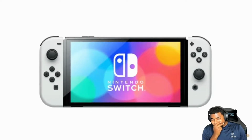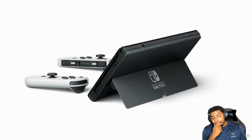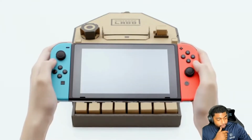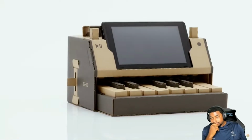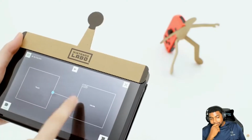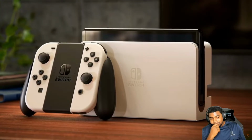So what does that mean? There's a chance if you're looking to replace your current Switch with this one, it may not fit as well in certain cases or accessories. So just keep that in mind. Also, there's a chance it may not fit with your Labo cardboard constructions. So again, if your intent is to replace your Switch and you're a Labo user, getting this new OLED model to fit may take a little extra handy cardboard manipulation. It's also a little heavier too, weighing in at 0.93 pounds as opposed to the original Switch's 0.88 pounds.